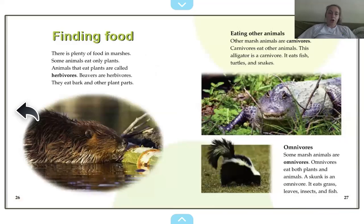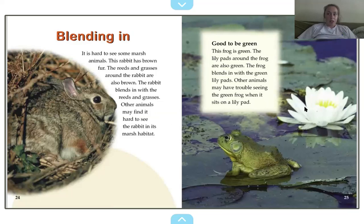Do you know what that's called? It's a big word for animals to be able to blend in to their surroundings. It's called camouflage. Can you try to say that with me? Camouflage. It's a really big word, I understand. We could also try to say camo. That's an abbreviation for the word camouflage. Camo.